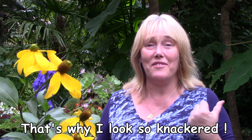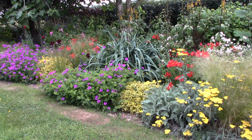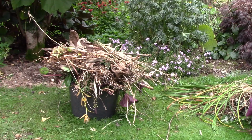Now, I have been busy. I've been working on my long border, and you will recall that 2 or 3 years ago I completely revamped one section of it and lifted up all the plants, divided, got rid of and replanted, and it has looked amazing since then. Well, this year is the time to work on the other arm of the long border, and I've been getting rid of things that really have passed their sell-by date. And when any of us start off with a new border, unless you're really rich and flush, you just don't have enough plants to put in it.